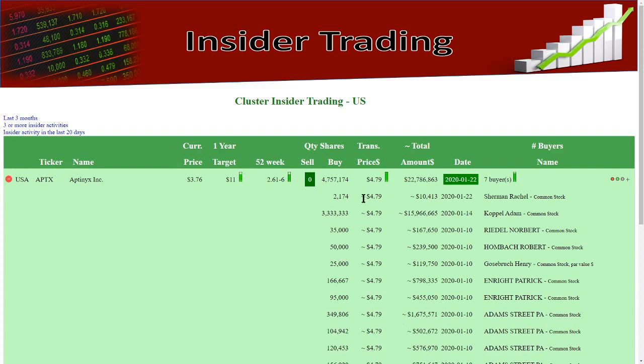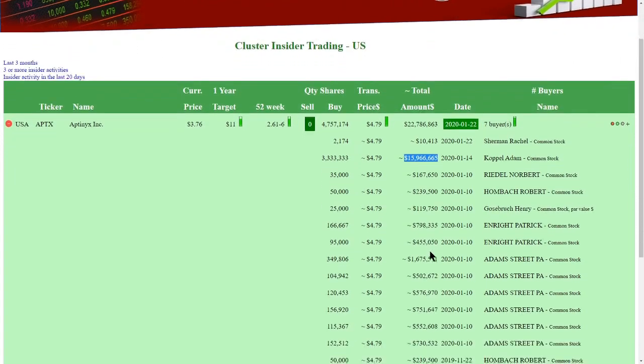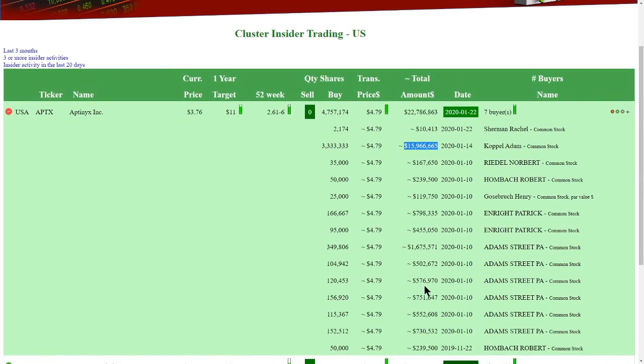As I previously mentioned, the price is approximate. The last transaction is accurate, but we're going to be looking at the real value of these transactions later. And we see a couple of people buying here. So 7 unique buyers, that's what I'm looking at here. Some transactions are quite large, like this one, almost 16 million, approximately. So for the last 3 months, that's pretty good.